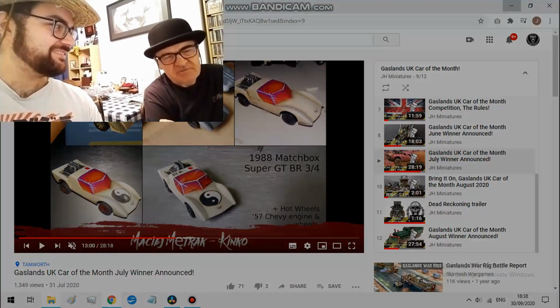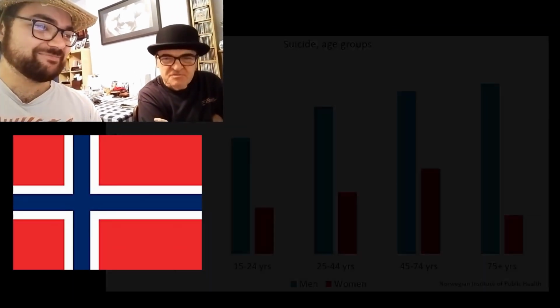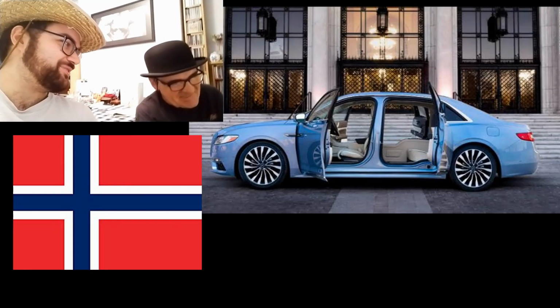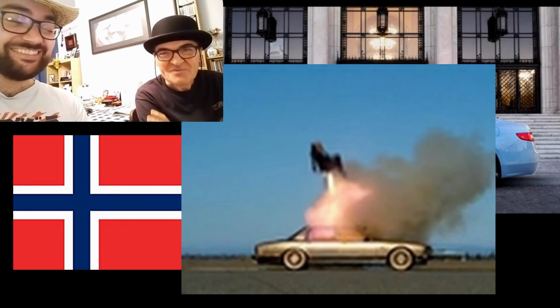It'd be quite interesting to have a Norwegian theme, actually. Because in Norway they've got such a very high suicide rate, and there'd be very cool cars to kill yourself in. With the suicide doors. Suicide doors. Ejector seats for the DB5 retro people.